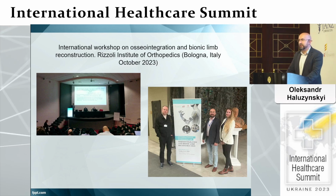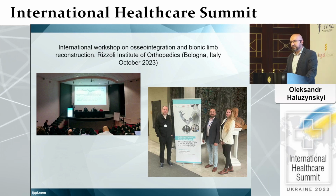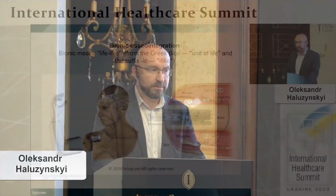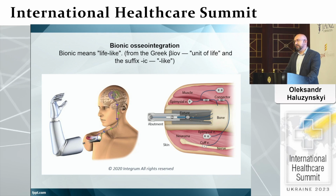Also, an international conference and workshop on osseointegration and bionic limb reconstruction, which was discussing the current stage of developing this technique, and also taking that into the future. So now you can see the flowchart of the Opera implant, which is developed by the Swiss company. It has been used in a number of patients across the globe prior to its certification by the FDA.